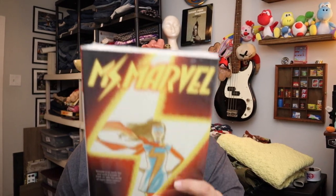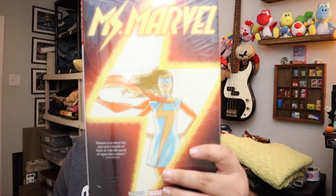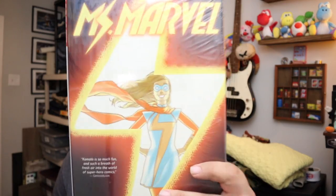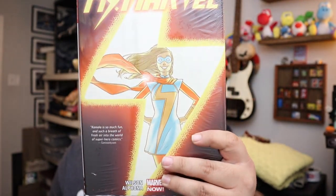Next up, last one of these two. This is the Mrs. Marvel Volume 2. You've seen us sell a few of these. We got them at Ollie's Bargain Outlet. Wish my camera would cooperate and focus. There we go. Mrs. Marvel Volume 2, the one with the lightning bolt, is a seller. Still sealed, new in the package, sold for $12.